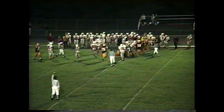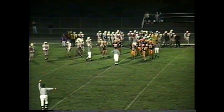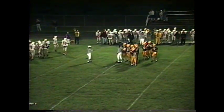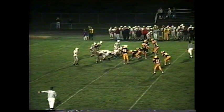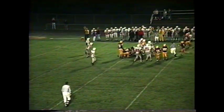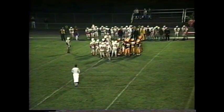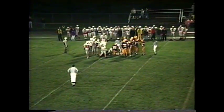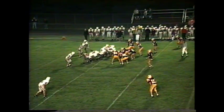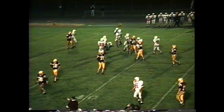The ball carrier, tackled by Onan Halsey. Gonna be close. Initial hit made by Jess Reeve. First down and 10 for the Panthers. Hassler's back to throw. Ball is batted away by Jim Christopher.